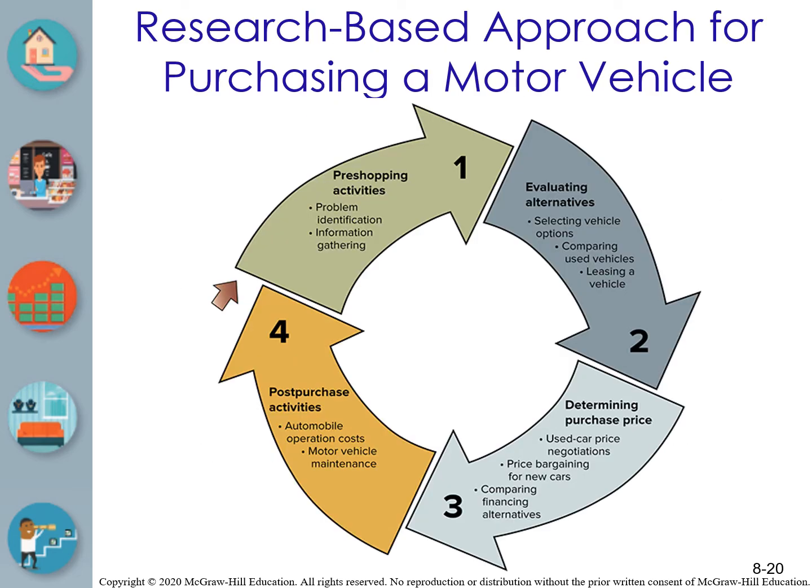Research-based approach to purchasing a vehicle, pre-shopping, all these things that we talked about before. Evaluating alternatives, part 2: selecting the vehicle options that you want, comparing leasing versus buying, buying a used car versus a new car, determining the purchase price through negotiation, and going through all of the different financing alternatives, including the rebates, securing your credit through getting a pre-approval so that you can negotiate that at the dealership.